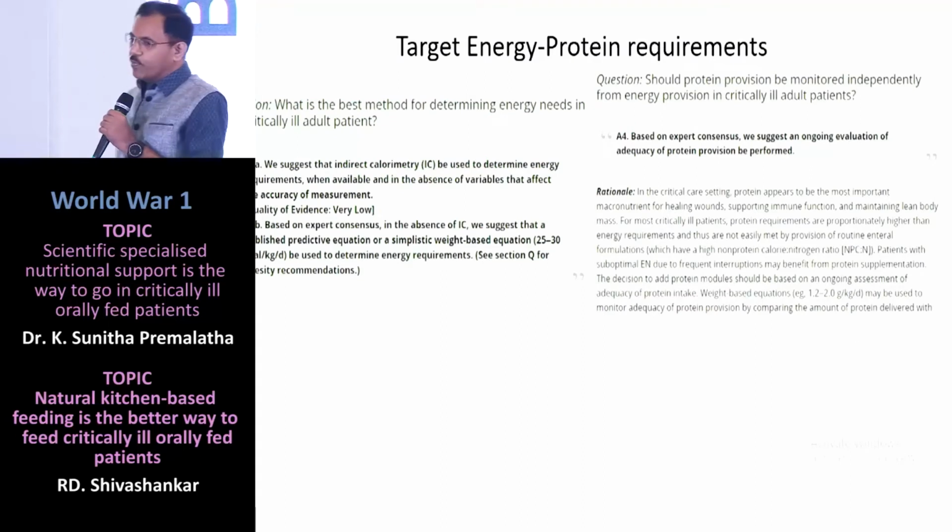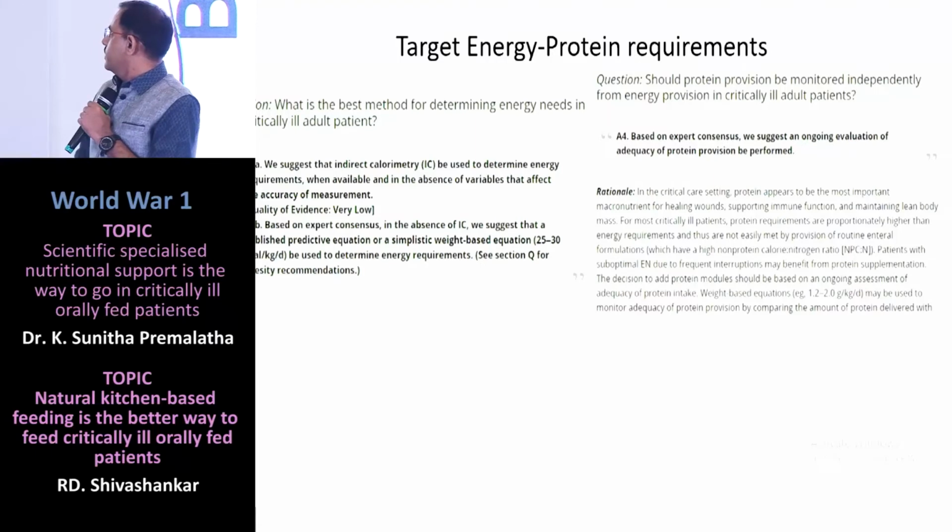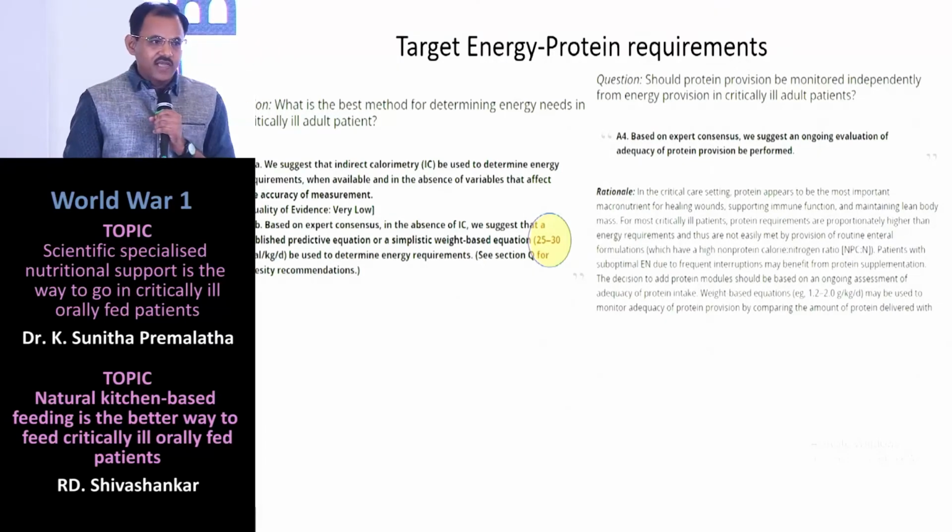The target energy and protein, we all know, is 25 to 30 kilocalories and 1.2 to 1.5, up to 2 grams of protein. This is what they are recommending. And you are going to use the standard polymeric formula to meet these target values. Let us start with an example. I will take the baseline of 25 kilocalories and 1.2 grams of protein, so I am within the recommended guidelines. Let us take a patient who came to you weighing 65 kgs and you want to plan 25 kilocalories and 1.2 grams of protein for this patient.